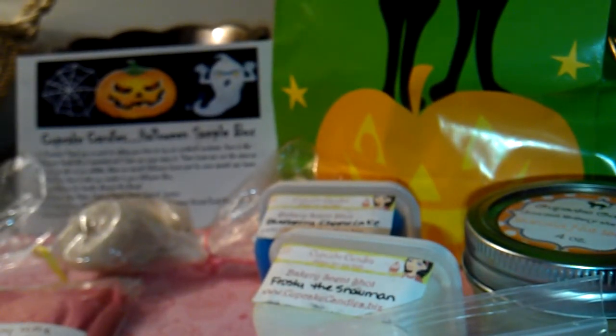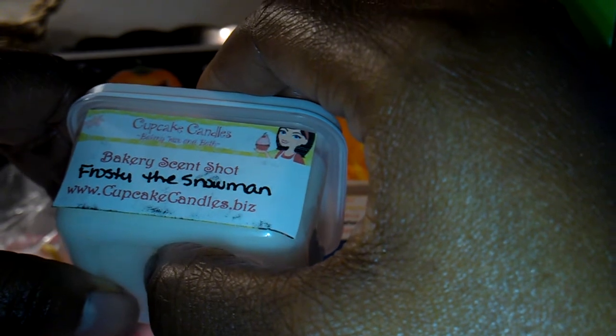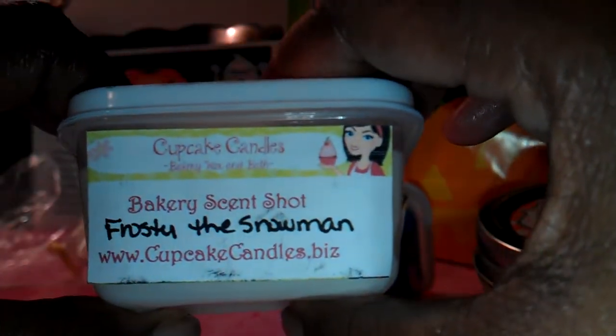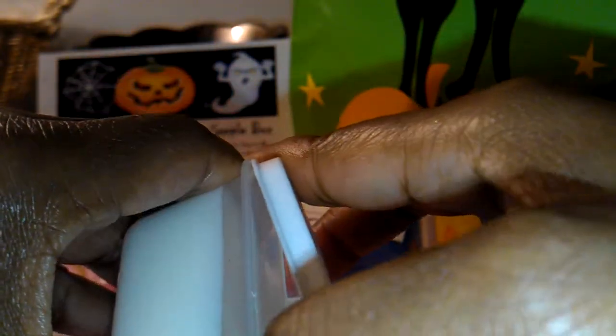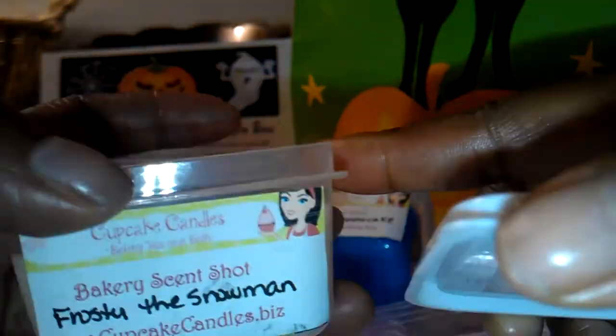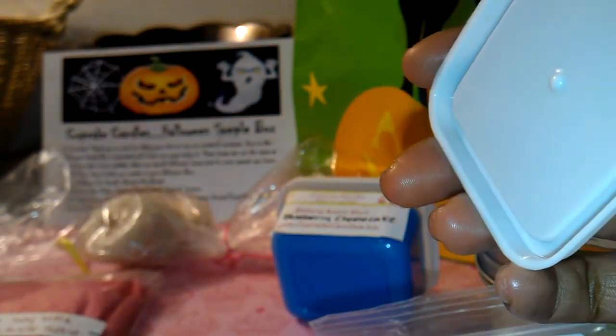Okay, so in the sampler box were two of these. These are what she calls the scent shots. Let's see. Bakery scent shot. And this one is Frosty the Snowman. And I love the scent on this because it has peppermint in it. And I love, love, love peppermint. I am totally in love with the packaging. I've never seen a vendor use packaging like this. And I'm totally recycling these little containers.